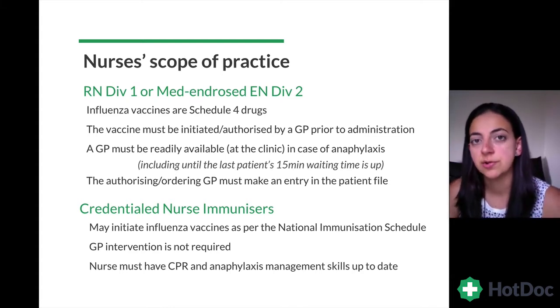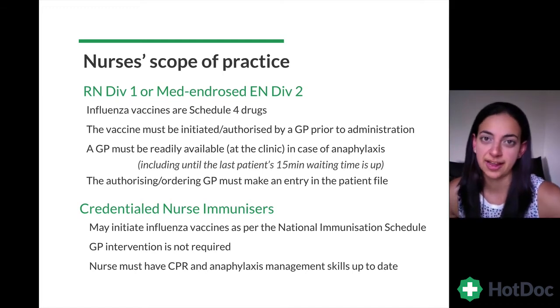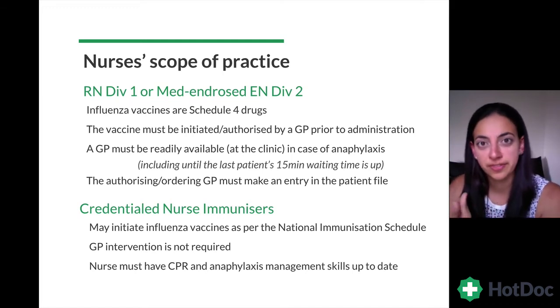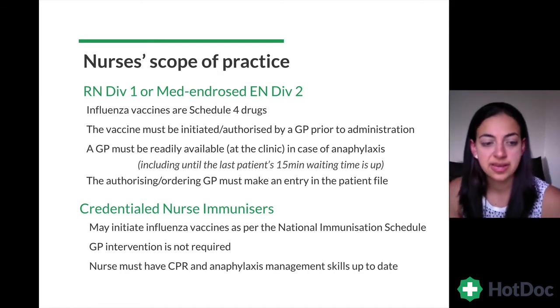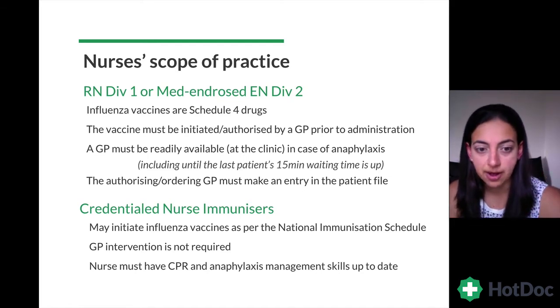This being in the building also means being in the building for the 15 minutes that the patient is going to be waiting. So it's not just a matter of, yep, the nurse is giving the injection, I'm going to head out now. No, you have to be there while the patient is waiting as well, because if we have an event, we need someone who's going to be able to manage it. And also make sure that whoever the GP is that's authorizing or ordering that immunization has made an entry in the patient file reflecting that they're to have that flu shot. Okay, so that's the key thing to keep in mind.